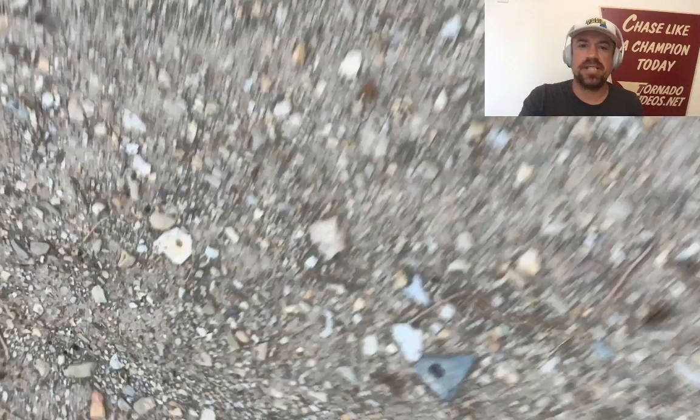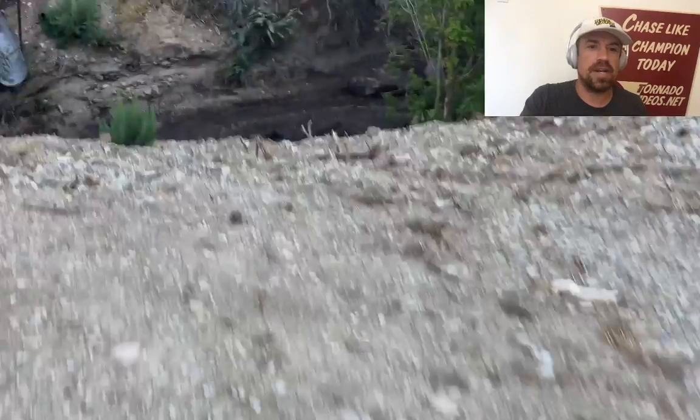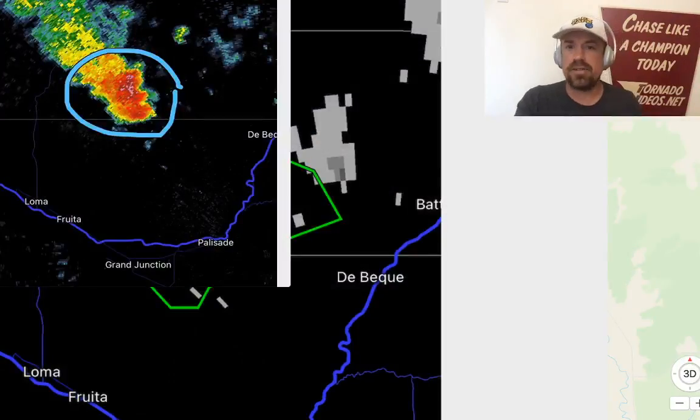But this one was actually intercepted a couple of days ago. That was off of the Pine Gulch Fire burn scar. And here you can see the radar image that shows that storm. This is just as I was targeting it. You can see that it's well in the heart of that Pine Gulch Fire burn scar. I was live on Facebook when I first identified this storm as well.